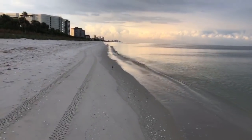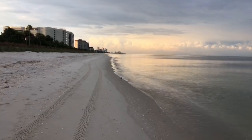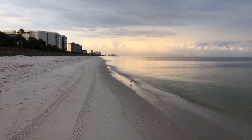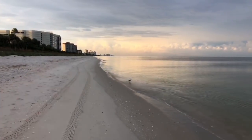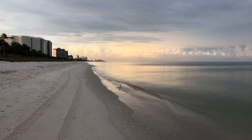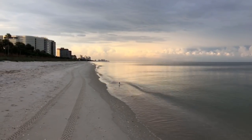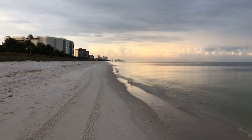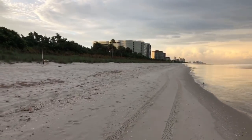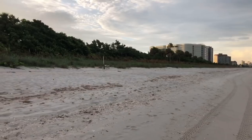As I look down to the south here, down towards Vanderbilt Beach, you can see the lights of one of the machines that they use to rake the beach down there in the county and the city. They don't do that here at Delnor-Wiggins Pass State Park. They just let Mother Nature run her course. And any beach cleanup that they do is by hand here, the old-fashioned way.